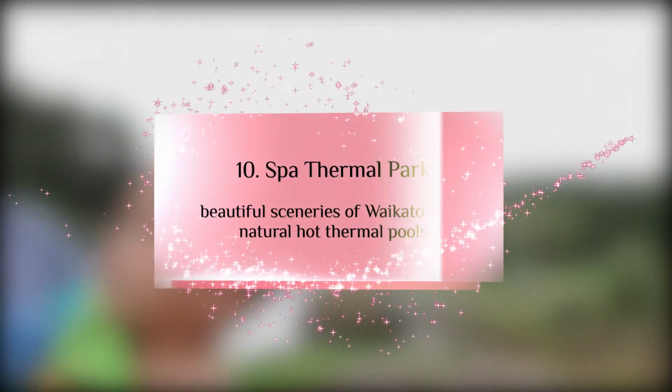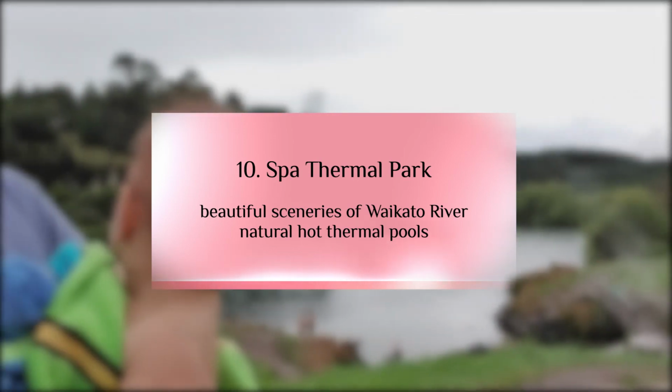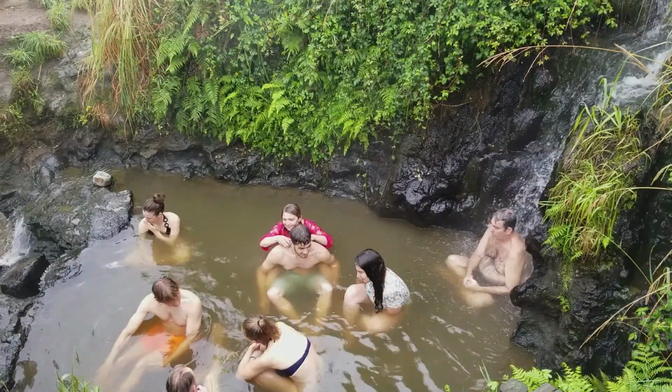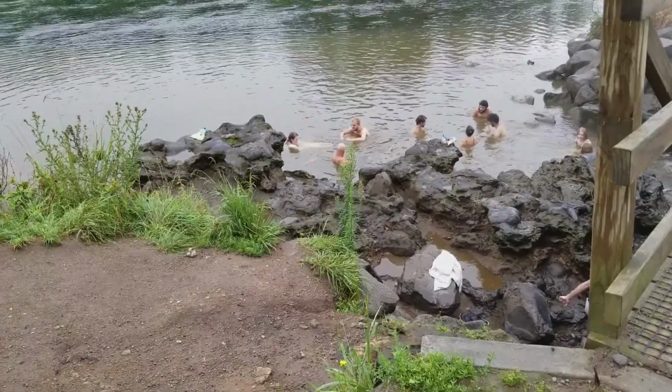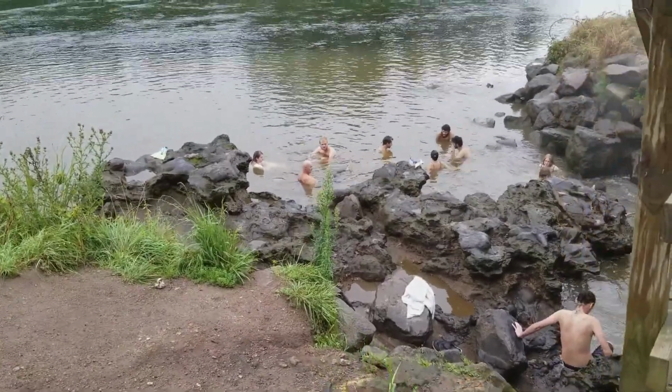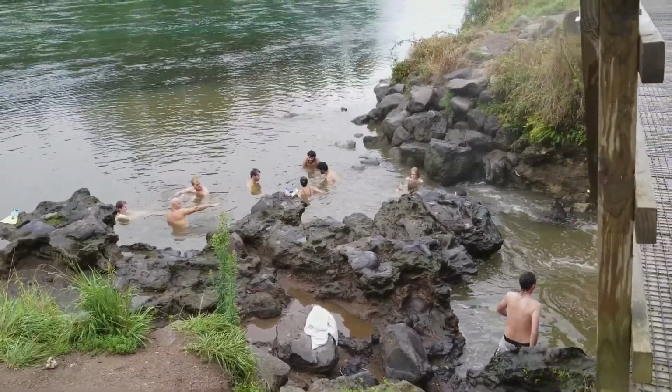This is one of the best thermal pools around here. And the best of all, it's for free. Alright, there you go. So this is one of the smaller ones. And over on this side, it's a slightly larger one that connects to the river.